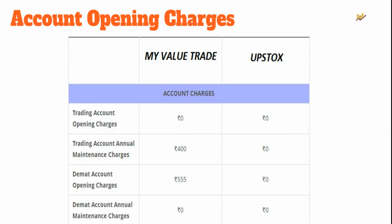So from that particular perspective, definitely Upstox looks much more economical, but we need to advise you at the same time that this can be a marketing gimmick, and it basically could be a customer acquisition strategy. So yes, you can open an account with them, but make sure that you look at the other aspects which are important for decision making in selecting a particular stockbroker.